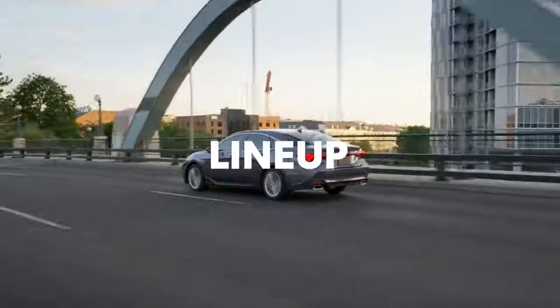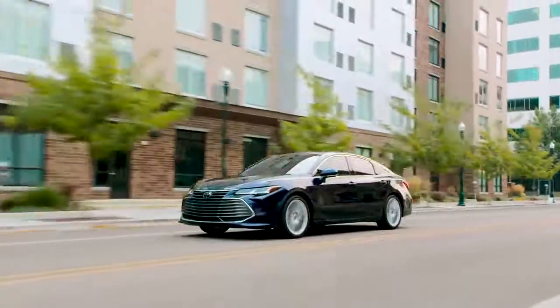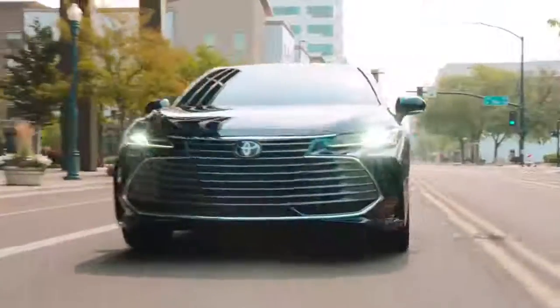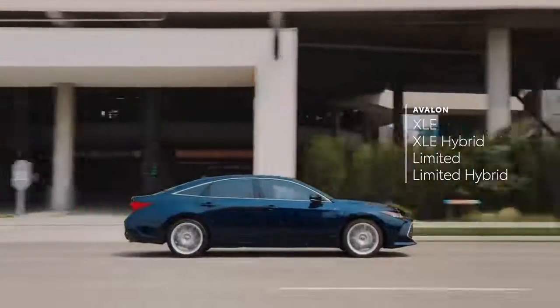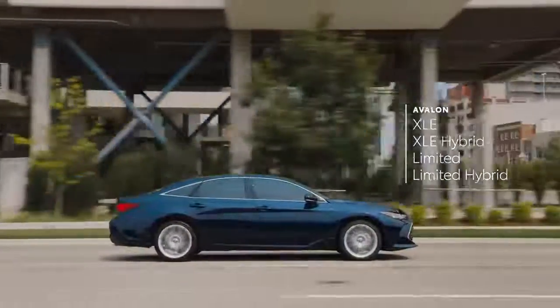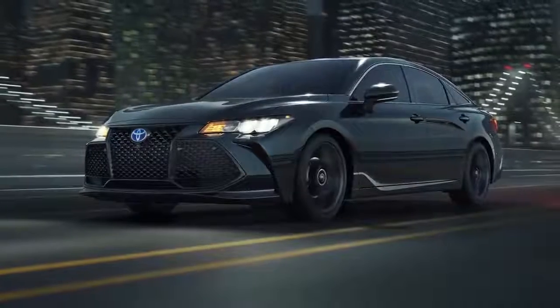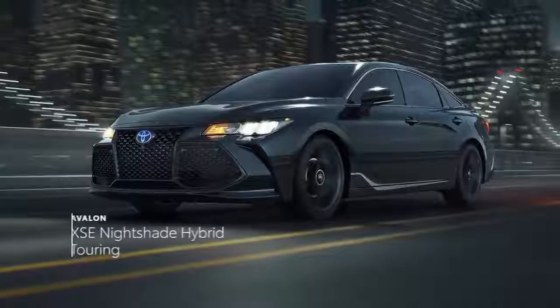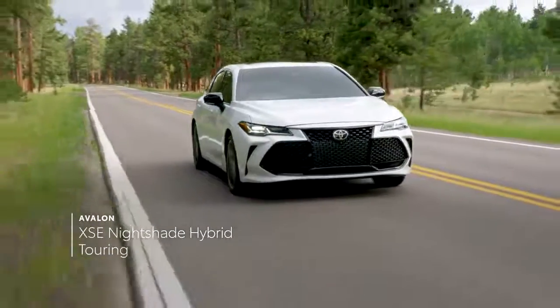For 2022, Avalon features 6 configurations across 4 grades, dividing the lineup into 2 distinct personalities. On one side sits the refined XLE and Limited grades, which are available in both gas and hybrid configurations. And on the sporty end of the spectrum, the XSE Nightshade Hybrid and Touring grades, which possess undeniable attitude and striking style.